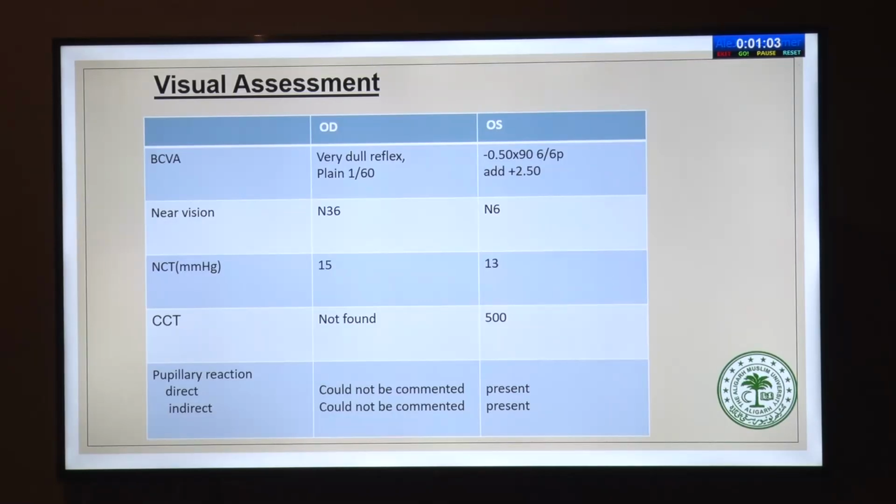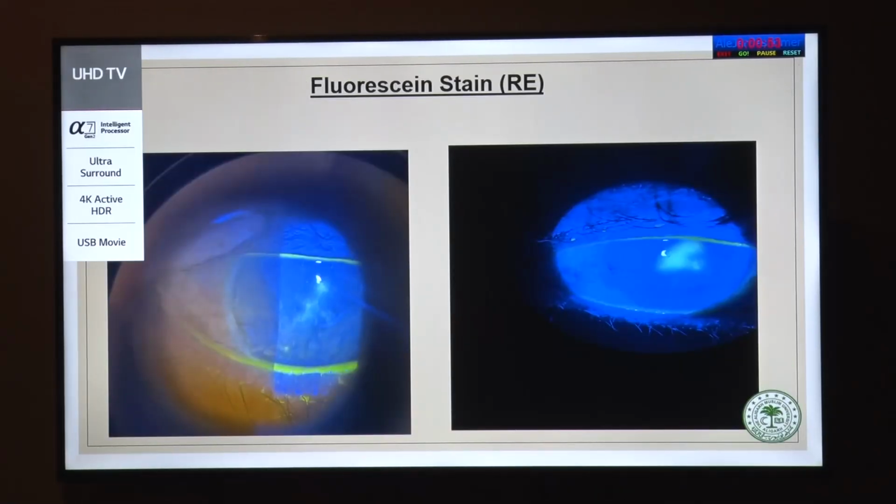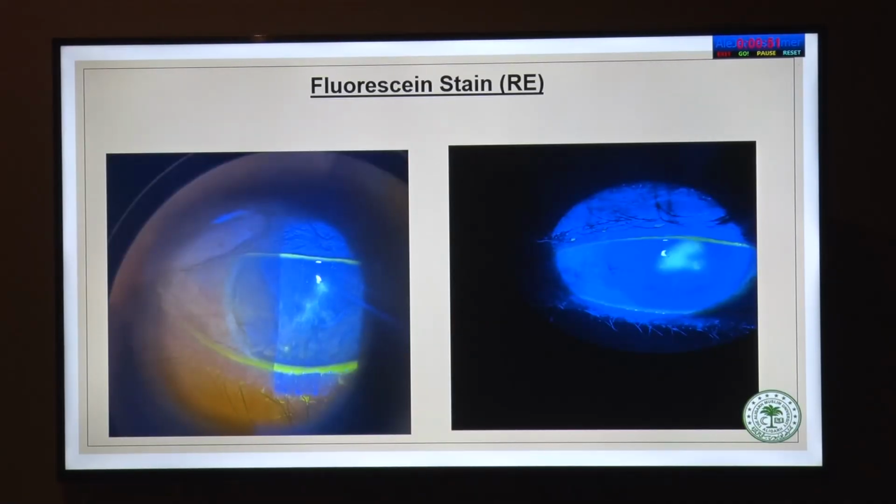His visual acuity in right eye was 1/16, left eye was 6/6 partial. CCT was not found in right eye, and in left eye it was 500. Pupillary reaction could not be commented on in right eye. On fluorescein staining, as we can see, there is a presence of central corneal ulcer, which shows dendritic pattern along with the terminal blebs.